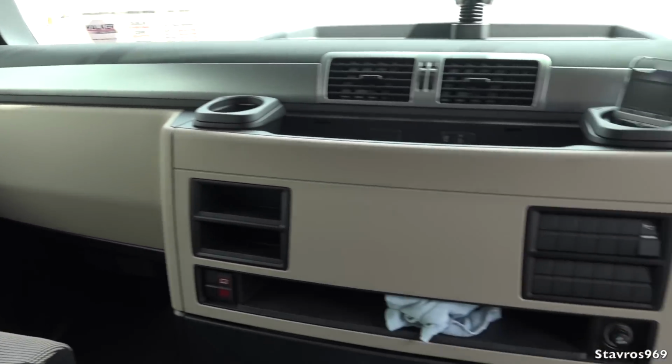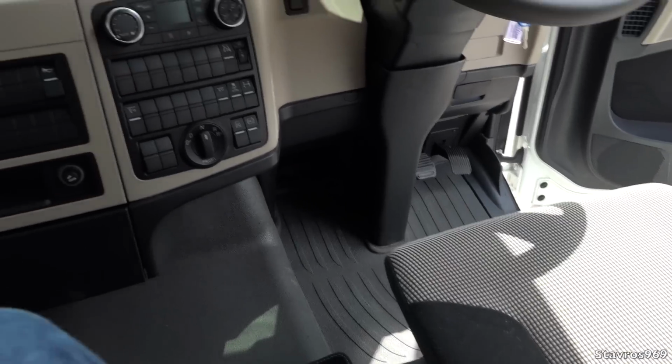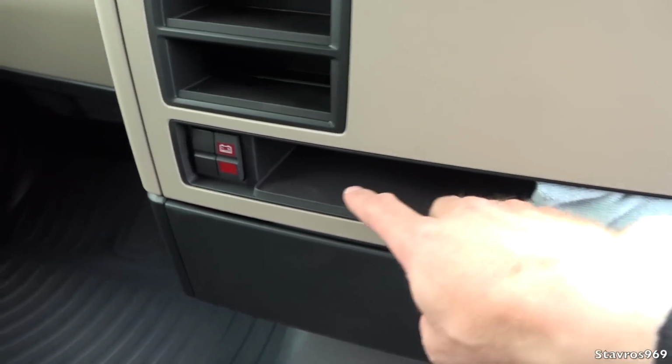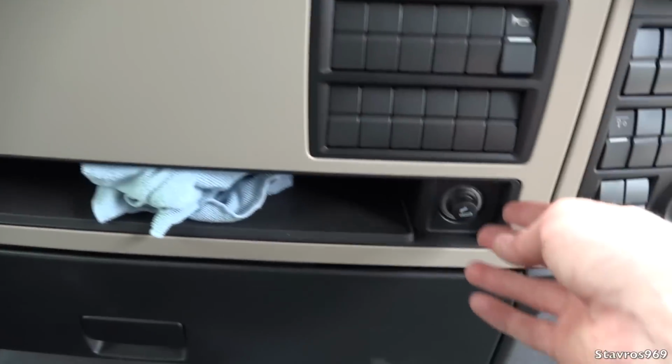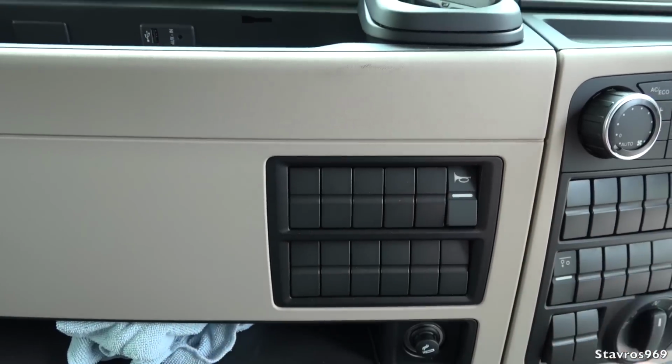We will be sitting in to the driver's seat shortly, just for a look around of the controls. But yeah, we have a pull-out drawer here, storage along there. We have a battery isolator switch, your cigarette lighter there, and our horn switch. We'll keep that on.